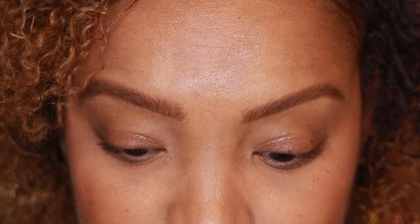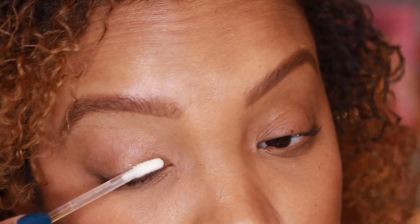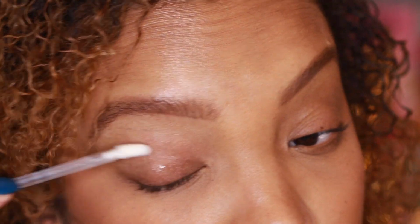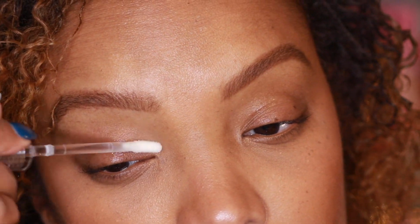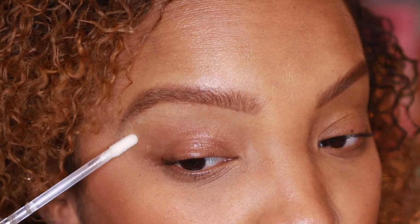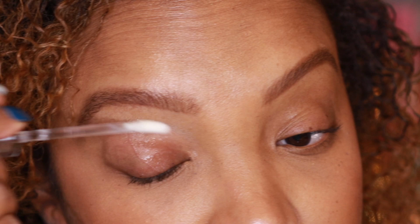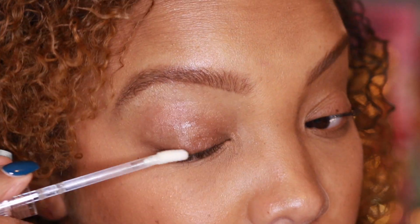It could be a wise decision or not a wise decision, since I think this is somewhat like a new formula, but hey, let's try this out. Now this is a clear eyeshadow primer. It does have a wand. I hope this is worth something, because you know how I feel about my eyeshadow primers.